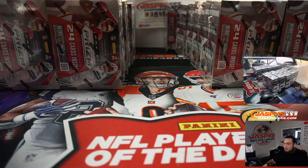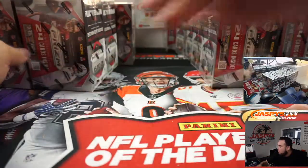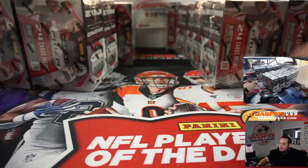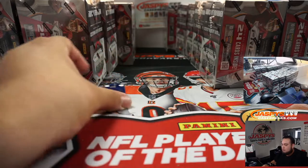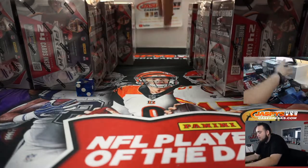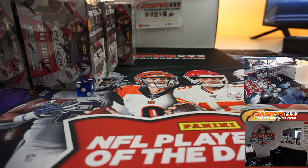Alrighty, and there's 10 boxes to the left, 10 boxes to the right. I'm going to roll a little die here to see which 10 boxes we're going to use. If I roll a 1, 2, or 3, we're going to go to the left side, 4, 5, 6 for the right. And there you go, 2. So 1, 2, 3, left side. So these 10 boxes here will be used for the next 10 box break.